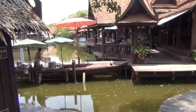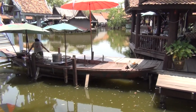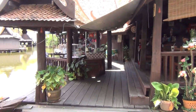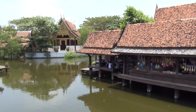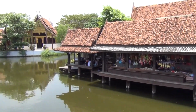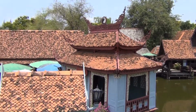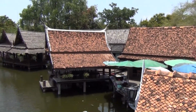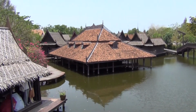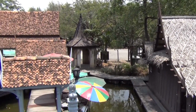And there's some food. Kway Tiao, this is noodles. Kway Tiao Nam, this is noodle soup. And then souvenirs and restaurants and stuff. Pretty cool. So here's a bridge going over the top of the water here, where all the little restaurants and souvenir shops are. Pretty nice little view, nice breeze. It's about 95 today, 34 degrees Celsius. So you can see there's the church, and then all the little souvenir shops and stuff. Pretty cool.